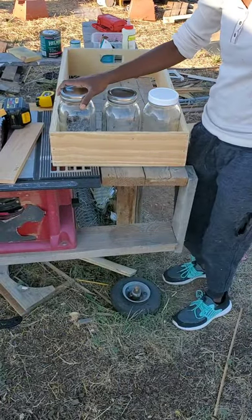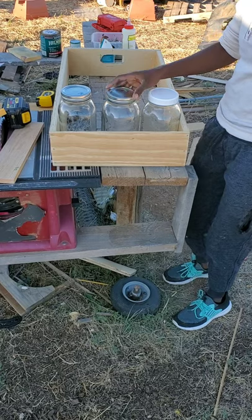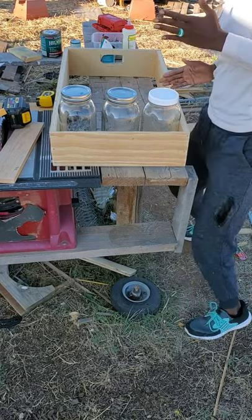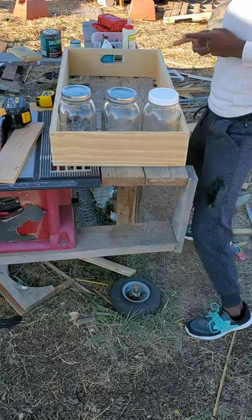Do not make fun of my dancing, but I was just excited that my mason jar fit into the cabinet I built. Three of them, and I didn't have any waste of space.